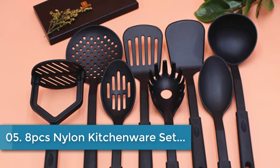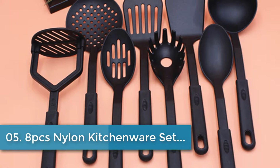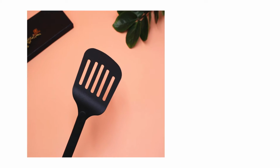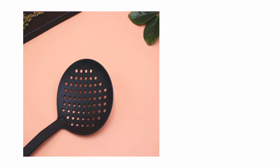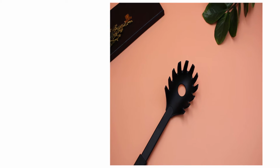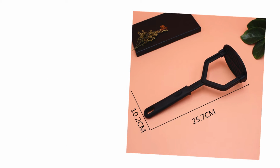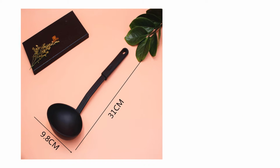At number 5. 8 pieces Nylon Kitchenware Set. Amazing kitchen supplies. Good kitchen helper. Each gives you a different cooking function.